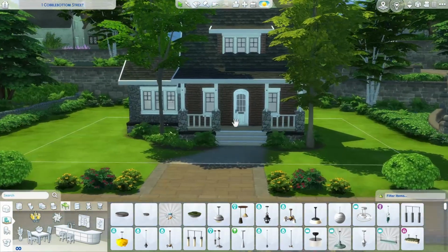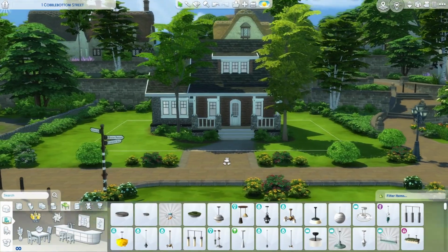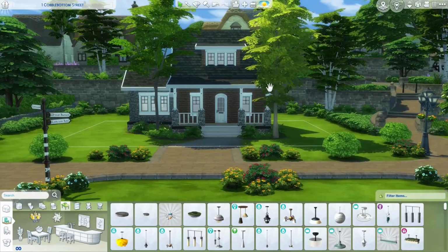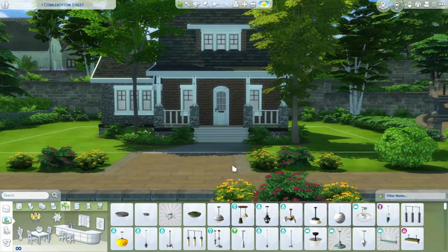And yeah, oh my gosh, it's so bad, but I'm just happy with the exterior. I'm happy with the exterior. I will say it, it is a cute exterior. And it does look a lot like the reference photo. Luckily, I did get that pretty down.